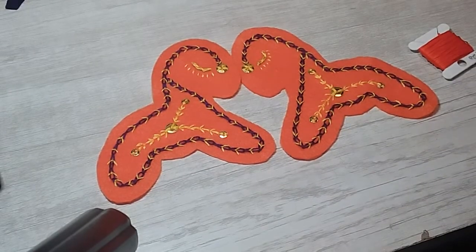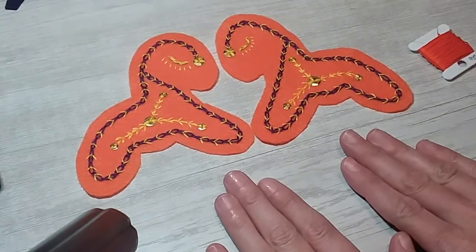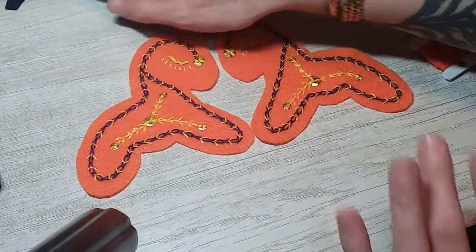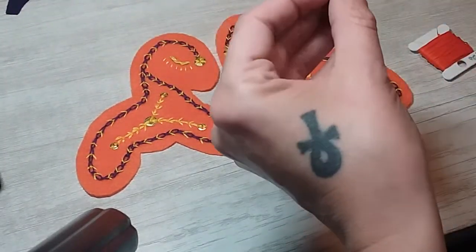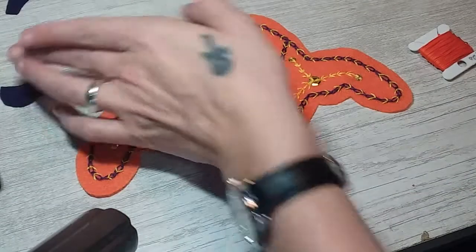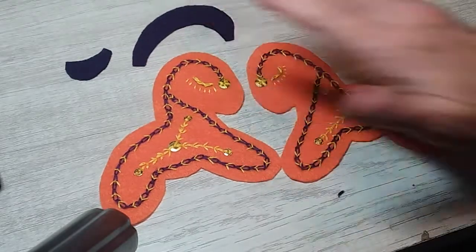Okay, we're on our final steps here. Now you should have two little horse sides that mirror each other and have the same stitches on them. So that is everything, and you're going to need your tail piece, which I wanted to fix. Just a little. There we go. You're going to need your tail piece. You're going to need your mane piece for the mane.